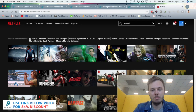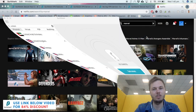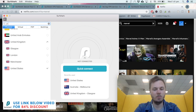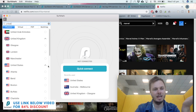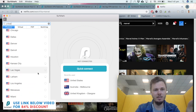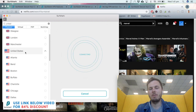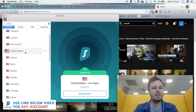However, once I open up Surfshark, I'll just go to the Surfshark app. Once it is open, I can go ahead and search for any particular country. In this instance, I'm going to search for the United States. Once it shows up, I can toggle down and select a particular city. However, I find it's a lot easier just to click on the United States, and then this will automatically connect me to the fastest server. I'm just going to give that a couple of moments, and then I can see I am now connected to a server in Las Vegas.